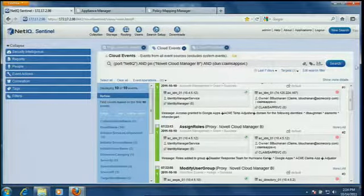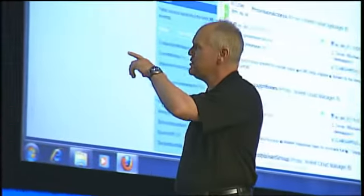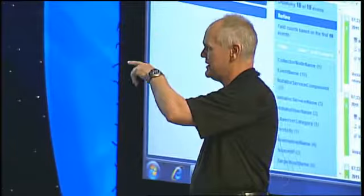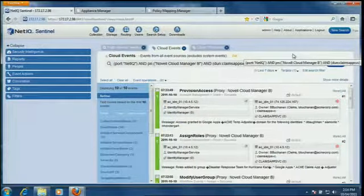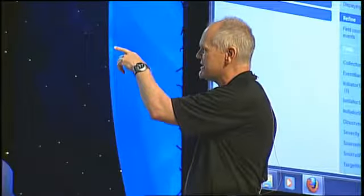Wait a minute. I'm looking at that screen, and I'm used to seeing users in there and events about actions that users have done. You've shown me that before, but I'm not seeing users here. I'm seeing services here. What's going on? Well, a service has an identity just like a person does.